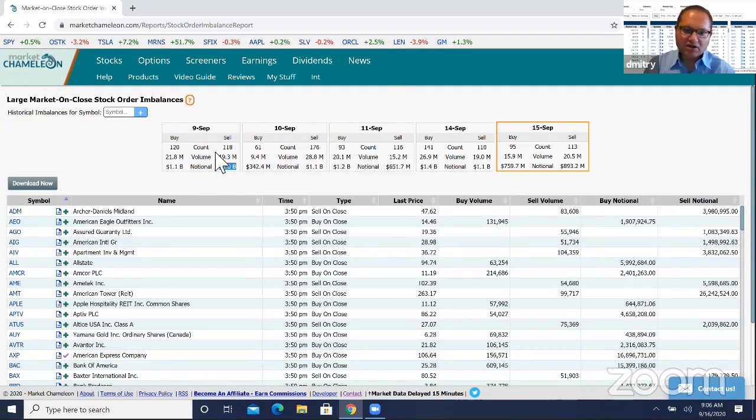So kind of even there. September 10th, $342 million on the buy side versus $1.1 billion on the sell side. So more weighted much more on the sell side. September 10th looks like September 11th, it kind of jumped back to the buy side, $1.2 billion to the buy side versus 651 on the sell side.